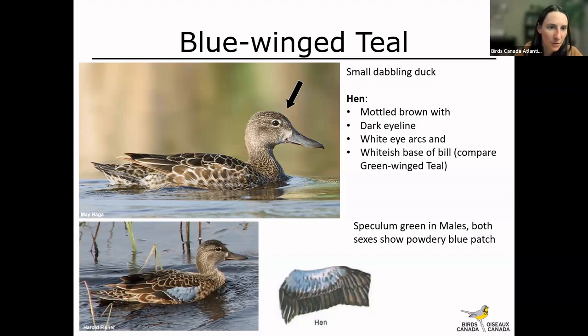And you can see in the picture of her floating at the bottom that the speculum doesn't have really much color at all, those feathers at the back, but she does have that big powdery blue patch at the front. And it does sometimes show when she's floating, but it doesn't always show, so don't bank on that. But if she's stretching her wing out or anything like that, then it's always a nice telltale sign.